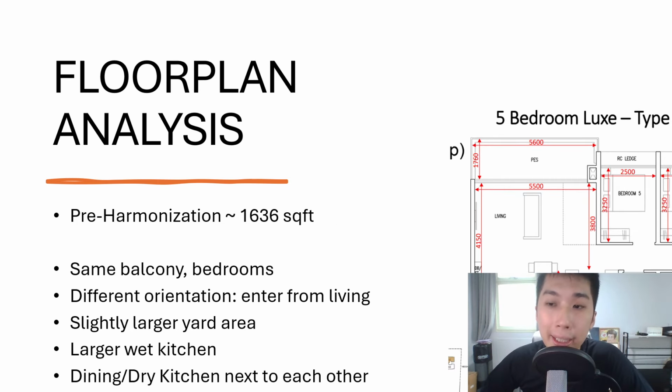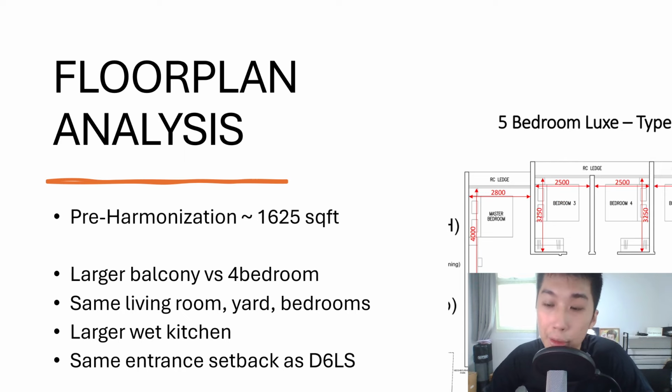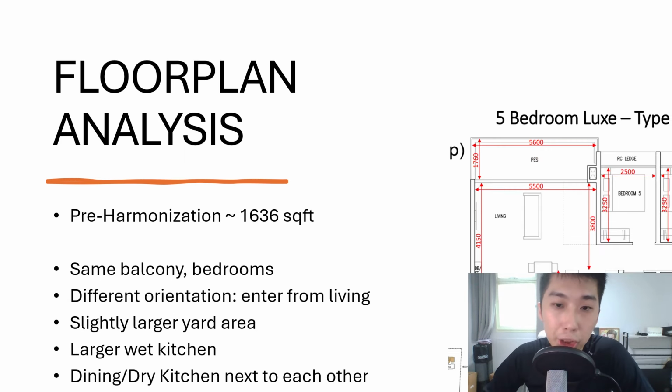Okay, next floor plan layout, 1485 square feet, 5 bedroom luxe. Pre-harmonization is about 1636 square feet. In this floor plan, this is not the layout of the private lift. Same balcony, same bedroom sizes, slightly different orientation. Versus the previous 5 bedroom luxe, where you enter from the kitchen, in this one you are actually entering from the living room. So the moment you come in, you see your living room, you don't even see your kitchen. Your kitchen is hidden away in some corner.